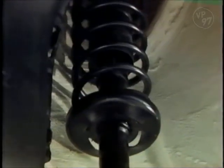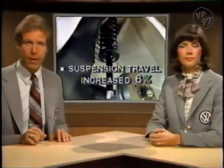Golf and Jetta also have new rear suspensions. The springs and shock absorbers have been modified to increase suspension travel by 6%. Additionally, both vehicles have V-profile torsion beam rear axles with integral trailing arms similar to the Quantums. The advantage of this design is that rear wheel camber and toe remain virtually unaffected by suspension movement.